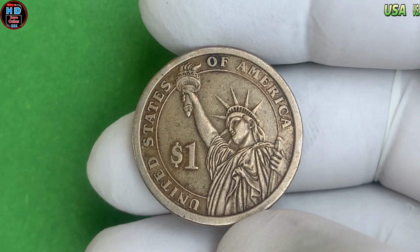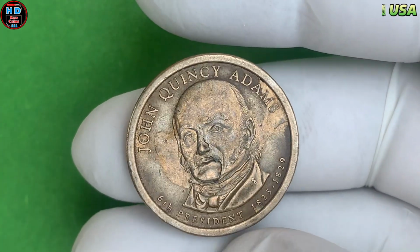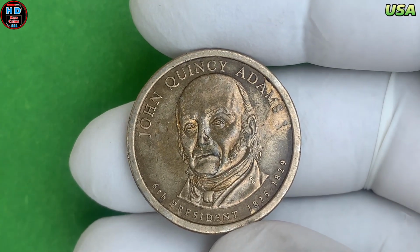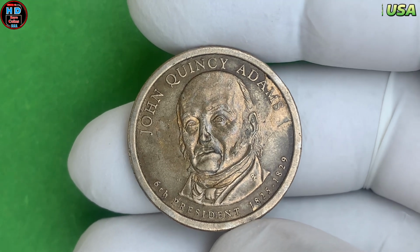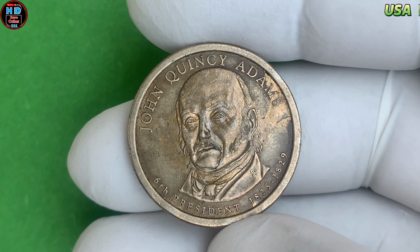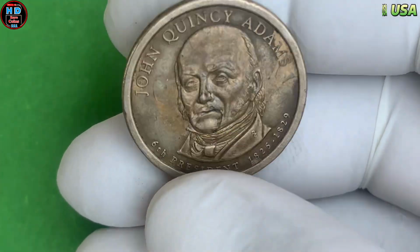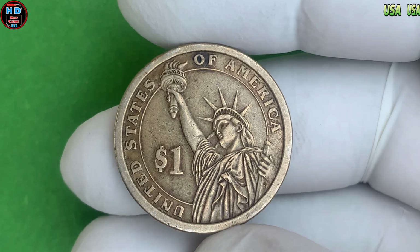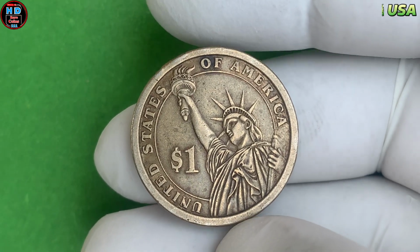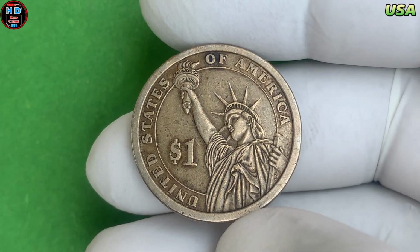This stunning coin is part of the Presidential $1 Coin Program, a remarkable initiative launched by the U.S. Mint to honor each president in the order they served. John Quincy Adams, the sixth President of the United States, held office from 1825 to 1829. He was the son of founding father John Adams, and though his presidency was filled with political challenges, his lifelong dedication to public service and diplomacy made him one of the most intelligent and hardworking leaders in American history.